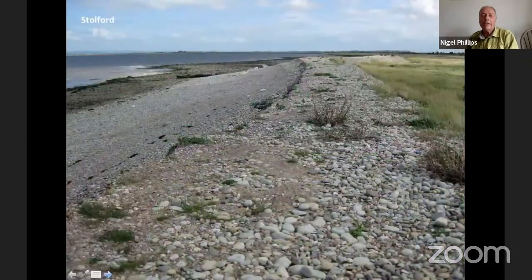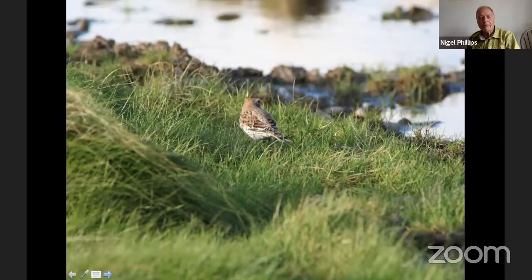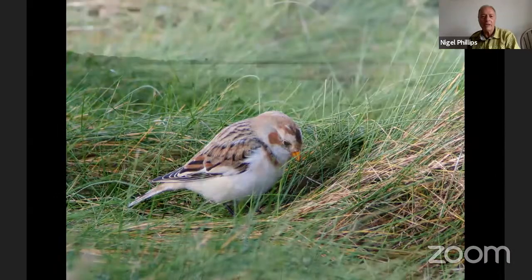Short-eared owl. And in the same sort of area, this is the shingle bank that runs along the seashore at Stert, going up towards the mouth of the River Parrett. And this is a favourite place for snow buntings. A few pairs breed on the Cairngorms, but most of the ones that we see on our coast have come from Europe. Sparrow-sized birds, but pretty diagnostic with the white on the chest and the white on the face.